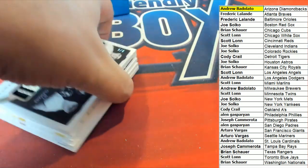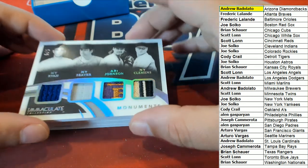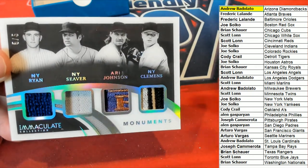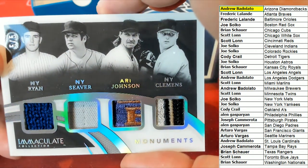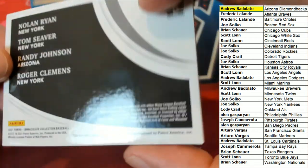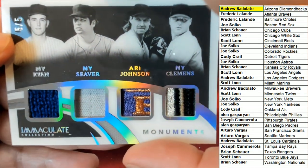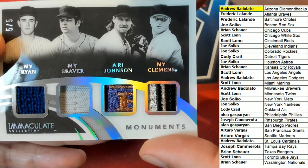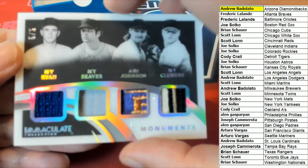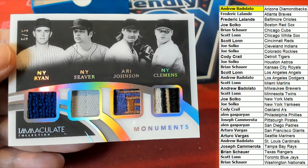So Andrew B hit the first one, and what is this? Oh my. Monuments, 5/5. Now, Ryan and Seaver are the Mets, but Clemens is the Yankees, in Arizona for Randy Johnson. So it's going to go to random, but the Mets owner, Joe, is going to have at least two of these. If Joe owns the Yankees, it might not go to random.